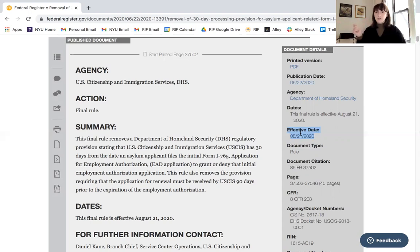And I'll say it once more so we keep the timeline in mind. This rule went into effect on August 21st, 2020. It was proposed. The notice of proposed rulemaking was issued on November 7th, I believe, 7th or 8th of 2019, right? That's nearly a year between when the notice of proposed rulemaking was issued and then the final rule went into effect.